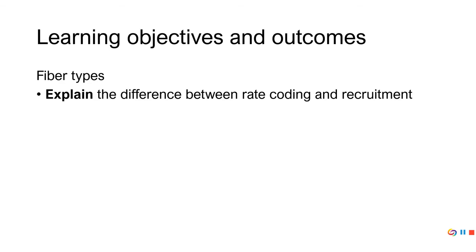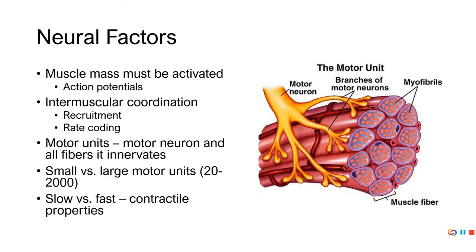And so here it says fiber types. Really, this is nervous system differences here. So when it comes to the nervous system, in order for a muscle to do anything, we actually have to send a signal via the nervous system to cause those muscles to contract. And in order to do this and to maximize the amount of force we produce, we have to have coordination of these muscles. And this occurs via recruitment and rate coding.